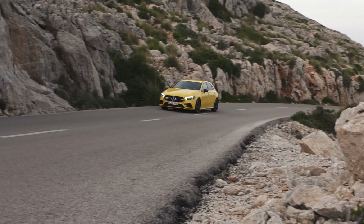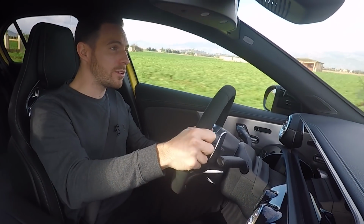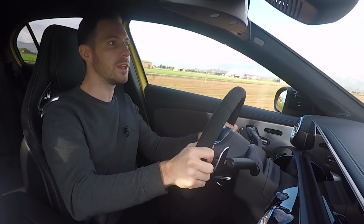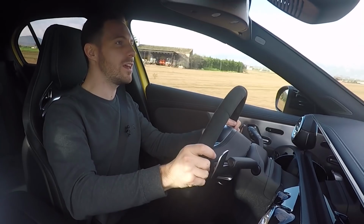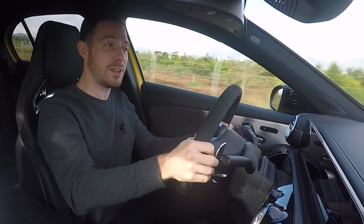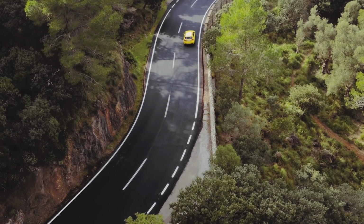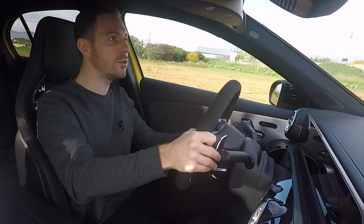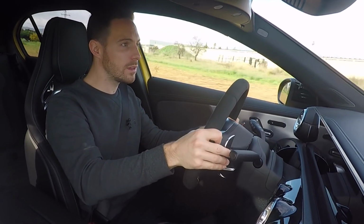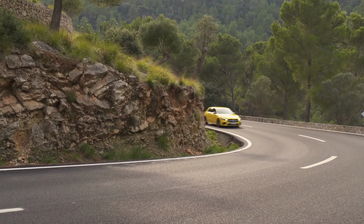Really good control, precision, agility, and bundles of grip. At times the roads have been a little bit slippery this morning, but on these Pirelli P Zero tyres, there's so much bite. You can carry so much speed through corners in this car. Clearly, we don't have the performance of the old A45, but with 302 brake horsepower, 295 pound-foot of torque, yeah, it's plenty brisk enough.